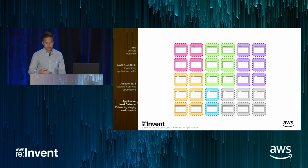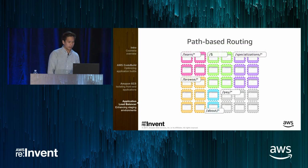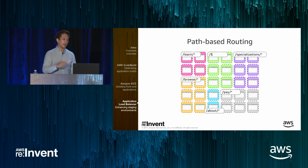Back to the problem at hand. We have many different applications running in ECS. How do we route requests to the correct applications? Our first thought was maybe we should use path-based routing, because there's a pretty good mapping of the path a user is visiting to which application it should go to.